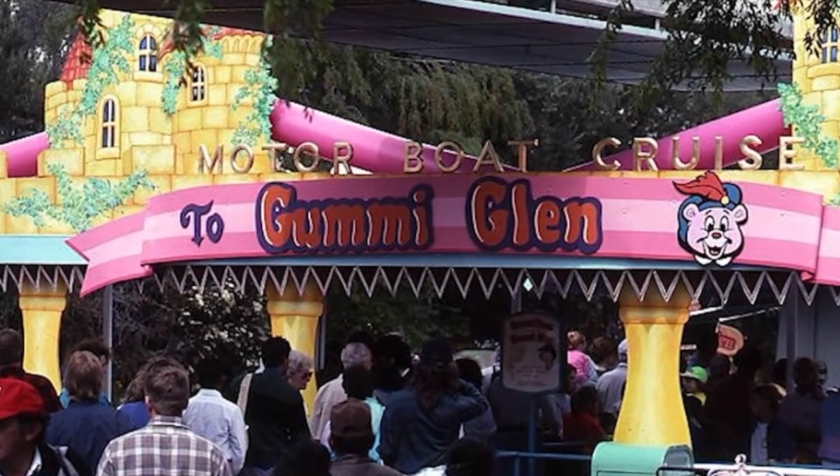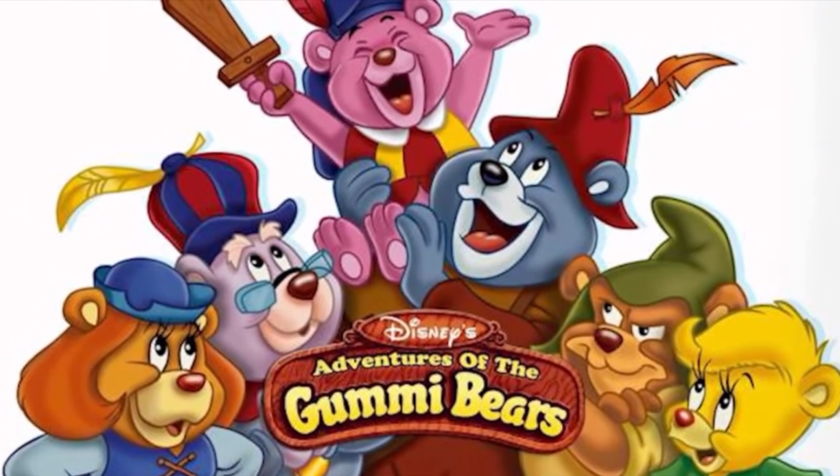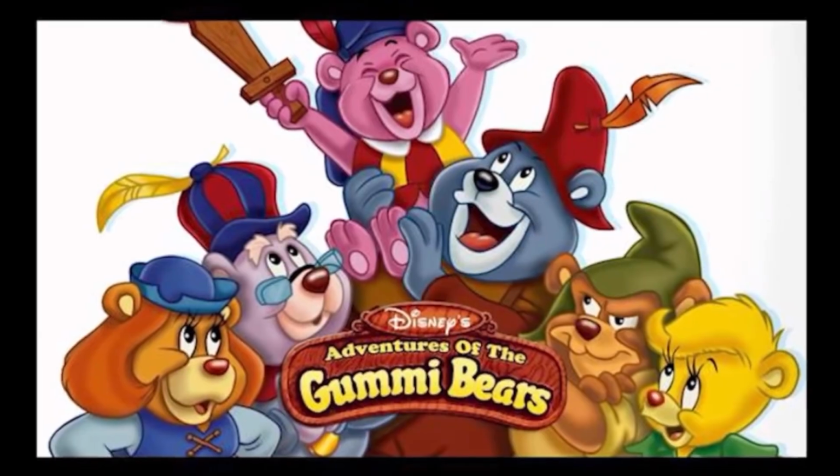Disney decided to retheme the attraction after the Adventures of the Gummi Bears cartoon and changed the name to Motorboat Cruise to Gummi Bear Glen in order to appeal to a younger audience. This so-called retheme consisted of plywood cutouts which were painted to look like the characters from the show. The maintenance budget declined along with a few other attractions in order to create Toontown. Due to the anticipation of this new land, Disney decided to close the attraction in January of 1993.